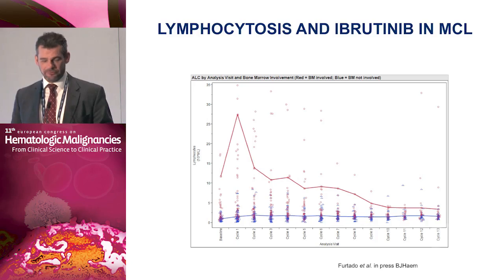Lymphocytosis. Now, lymphocytosis you see in patients that go on ibrutinib, and in CLL you see that almost always. In mantle cell lymphoma you don't see it always, and it struck me when I did the phase 2 study that I only saw lymphocytosis in patients that had bone marrow involvement. Nobody believed me. It took me 2 years to persuade Pharmacyclics to let me look at the data I've just shown you, and here it is, and we just published this in the British Journal of Haematology.